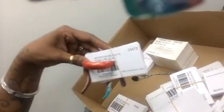I have to put them into these trays, once again, by zip code. It has to be by zip code. You cannot mix up the zip codes at the post office. And then there are labels here. I have to put labels in the tray.